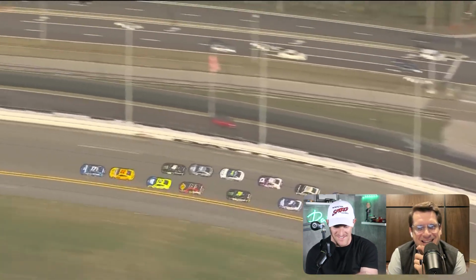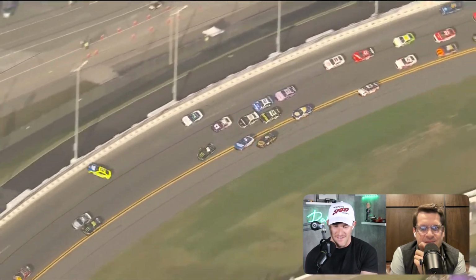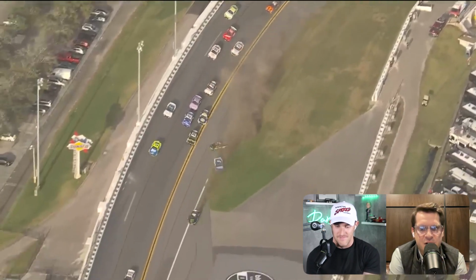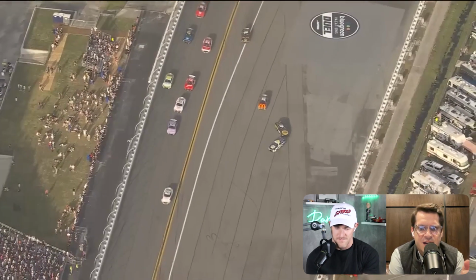So we've jumped way ahead here, by the way. This is the best part about looking at the highlights. Oh, we're looking at a wreck. Oh, no. That was Reddick. Oh, it's a bad bump draft, which we saw one of those earlier in the race, not on this video, but earlier. Bubba Wallace got bumped into the fence from Truex. Yep. And then Reddick had gotten bumped.